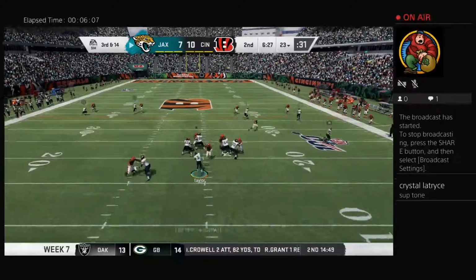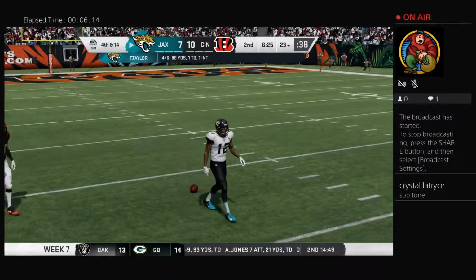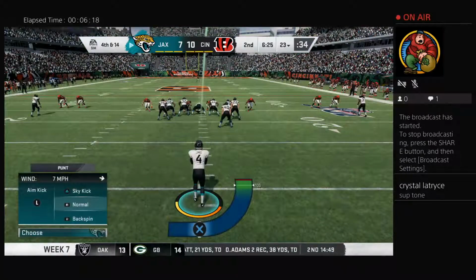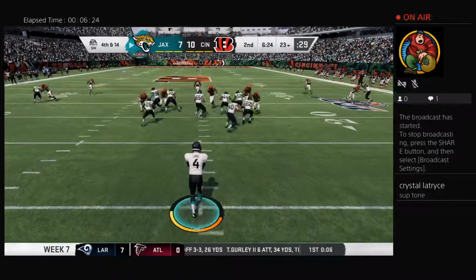Out of the gun, it's Taylor. He's going to loft one deep left side here. And he knocks the ball away, and it falls incomplete. Certainly looked like they were getting ready to convert there on third down, but what an effort to get his hand on that one, knock it away, and brings up a fourth down decision.